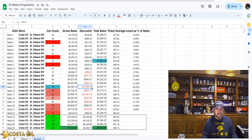I want to talk about the staff for a second. The manager, Don, I haven't talked to him personally, but I know Brett has been in contact with him. I've messaged with him on Slack. He was ready to walk away.